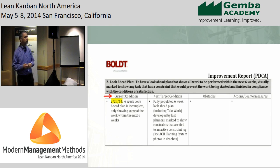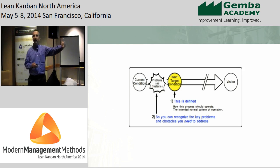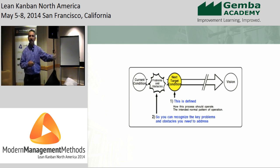So vision, current condition, next target condition, and again, this is something that the coach is involved in helping them set so they don't get overly ambitious, the obstacles and the actions and countermeasures. And really looking at it, this is one of the graphics from the book, looking at it in a linear fashion. You first establish the vision, you then come all the way back to figure out what's the current condition. You then figure out where do I want to get next, and then you study the middle. You study what are the obstacles that we need to overcome to get to that next target condition. So it really is building learning while you're also solving problems.